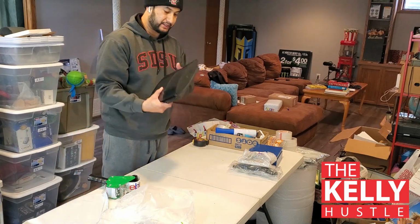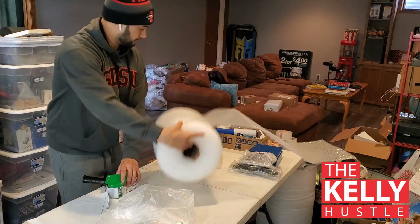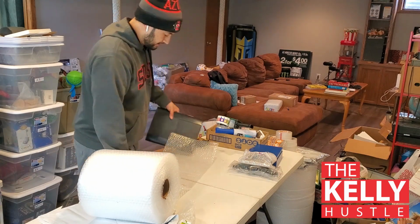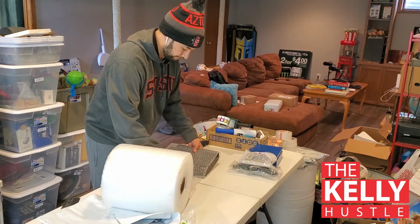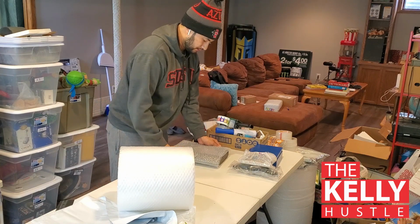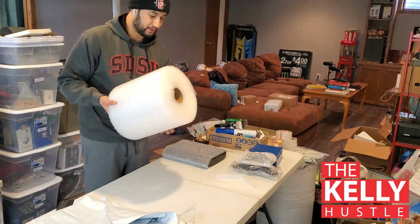Now the main part, obviously, is the console itself. And okay, so obviously got more bubble wrap. Can't have enough. What I'll do, put this right here real quick. All right. So I'll lay this down right there, and then I'll just roll it a couple times. So I'll do 3 sheets. All right, put a little bit of tape. All right, that's the first part. Then I'll do another 3 sheets.